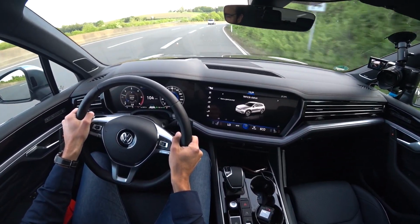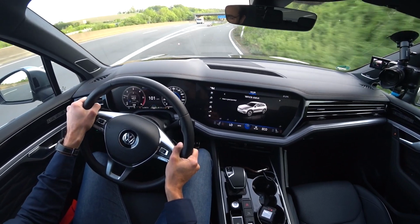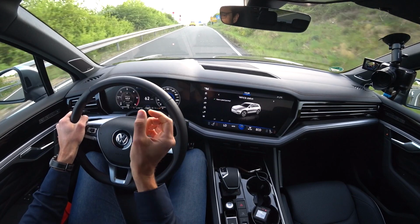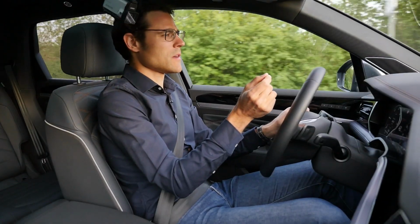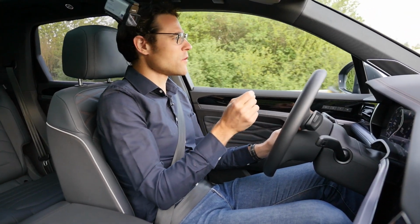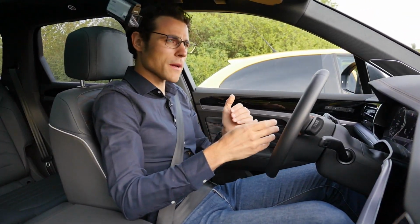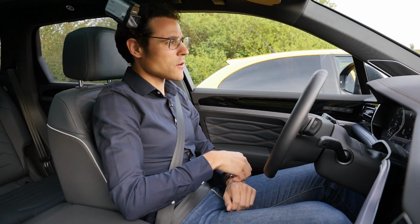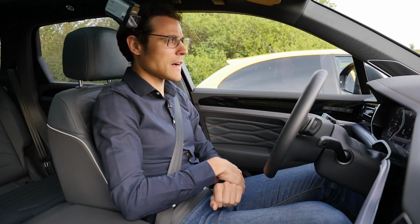So getting off now, and the car is still quite heavy, definitely with this big diesel, but the brakes work very well in terms of dosage. So you can very, very finely tune them with your throttle. You have a good feeling for the car. The brake pedal gives you a good connected feeling. That's really nice.